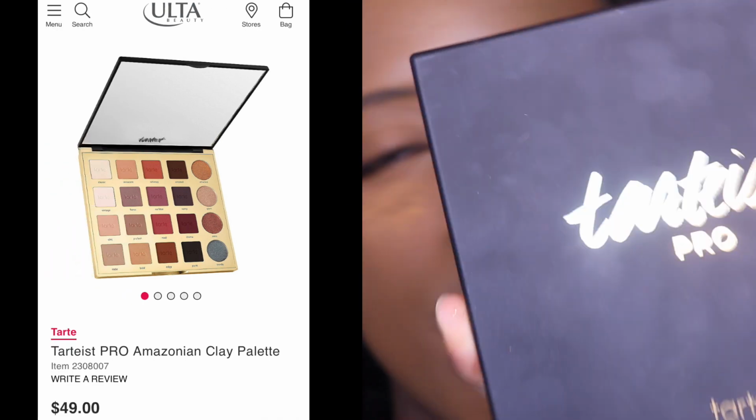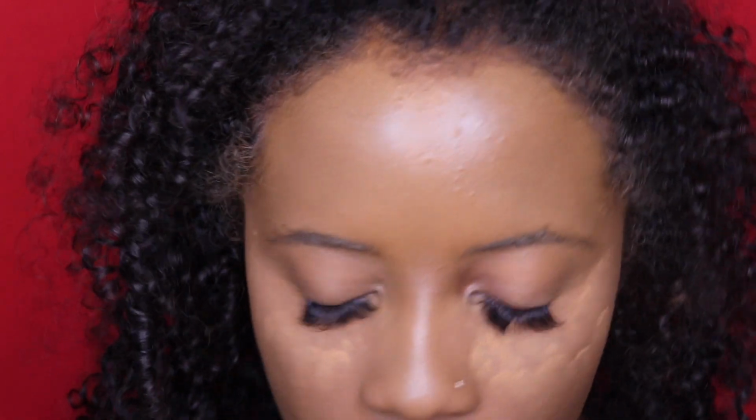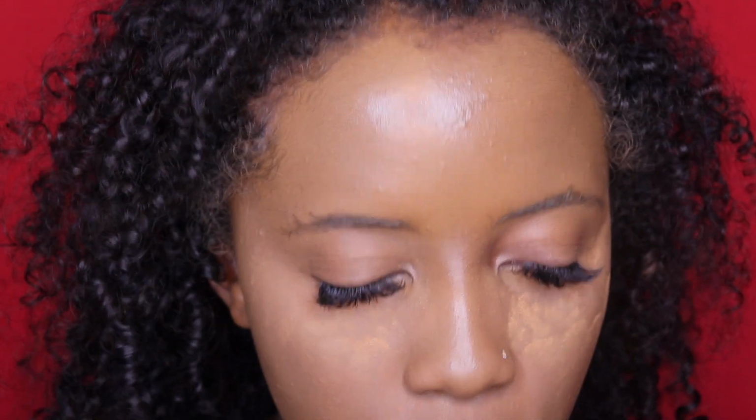This is the Tarteist Pro palette from Tarte. Tarte, I feel like, is such a slept on brand when it comes to eyeshadow. Their eyeshadow is so good. I just kind of wanted to say I'm going to be using all 3 of these palettes, but expect to see these individually be featured in upcoming videos because I do want to do just a makeup tutorial. I haven't done a makeup tutorial on this channel yet. I feel I do a lot of testing out makeups, but if you guys want to see more makeup tutorials, that would be something I'm so down to do.